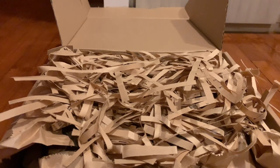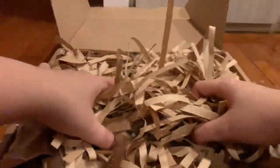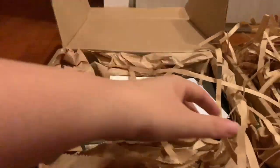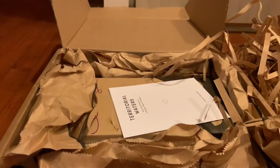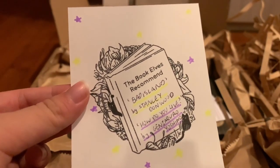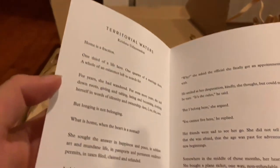It was a huge struggle, but I finally managed to open the box, and it comes with all these wrappings, which is so cool. Oh my gosh, there's stuff inside. Wait. The package comes with this little letter about what books I should read. It also comes with this. I don't know what this is.